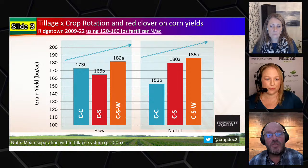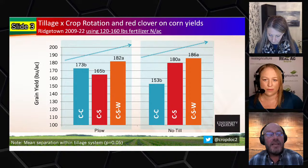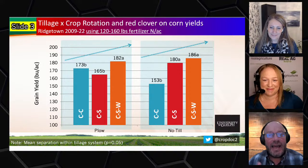And we can say the same thing, maybe not quite as much, in the no-till system or in the reduced-till system, but we have a positive effect by including wheat in the system. Sure, enterprise analysis is important, but wheat should be given the credit for higher corn and soybean yields. And I have soybean yield graphs too. That is slide number 4, if you wanted to go with that.